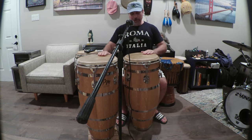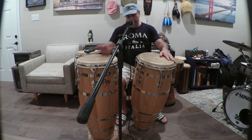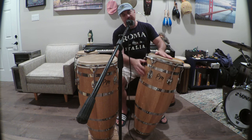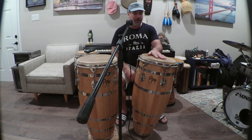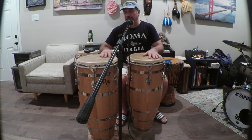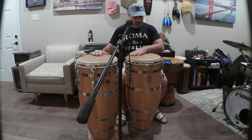suckers for real. But these are a 12 and a 13, made out of the wine barrels, as we know. All stainless steel hardware, a little rubber stopper on the bottom, some nice skins just a bit thinner than what I would normally use, but they sound good on these drums. I'll probably leave them on there and let them break in really well.